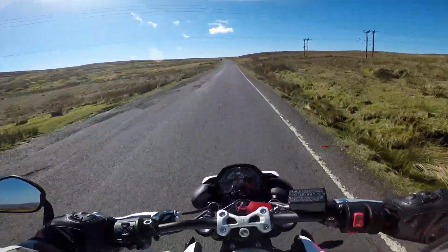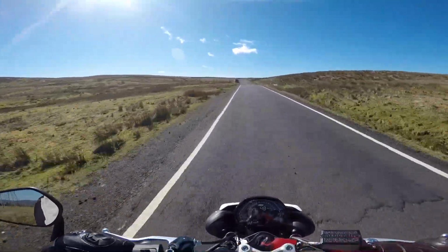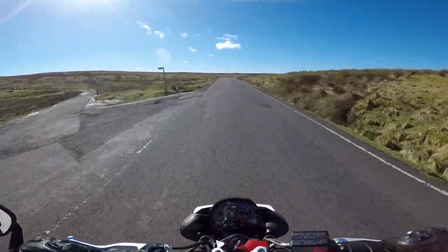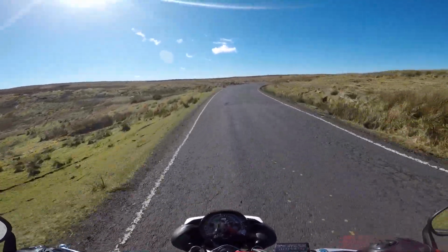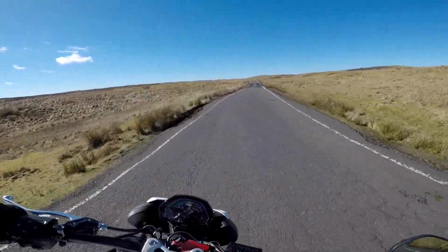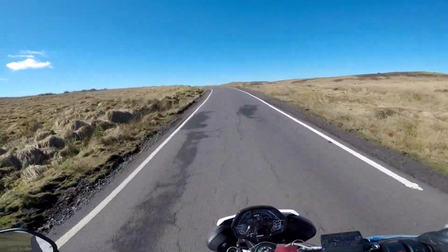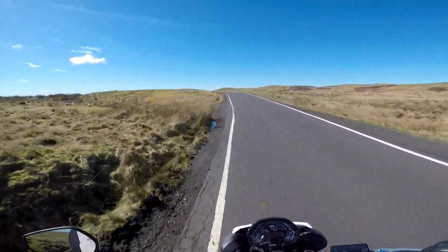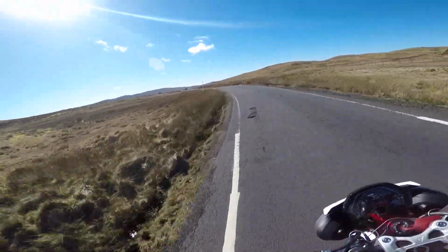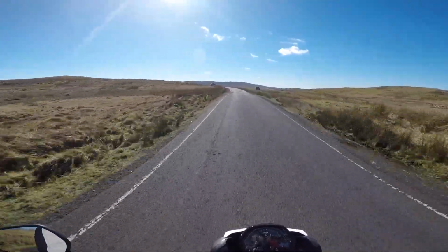The main difference between this and the RS model is that the RS has got all new suspension on the back, and it sits 10mm higher at the back, so you're kind of jacked up in the air a wee bit, which makes it a little bit sharper to corner. This is not quite as sharp to corner, but it's definitely a lot more stable in a corner. I think it just feels that it really holds a line well.